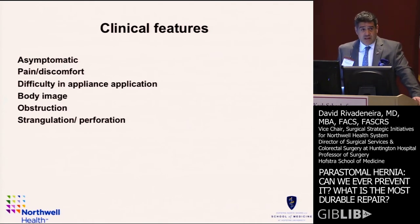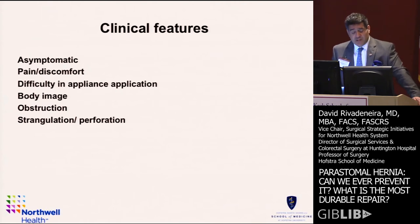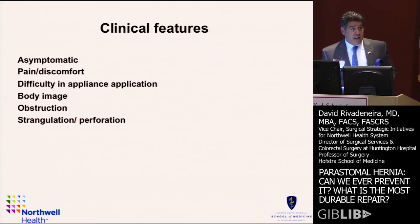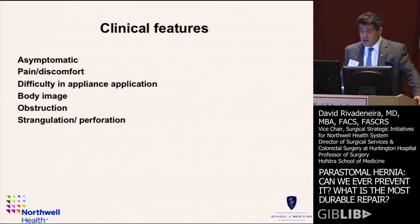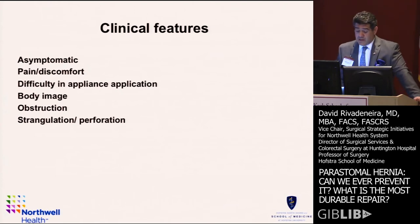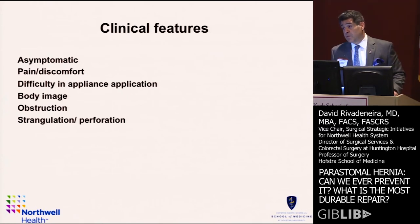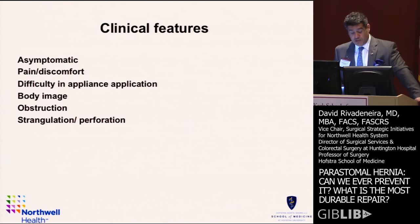But those patients exhibiting significant pain or discomfort, difficulty applying the appliance, or not being able to maintain a proper seal, constantly leaking, obviously their quality of life is going to be hampered and impaired. That's a reason to repair the parastomal hernia. Young patients, particularly with Crohn's disease and ulcerative colitis, if they develop a large enough parastomal hernia, have body image issues. And obviously the need if there is an obstruction or strangulation or perforation, that goes without saying.